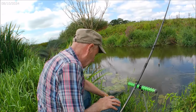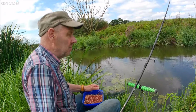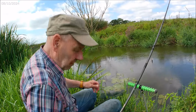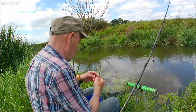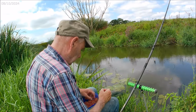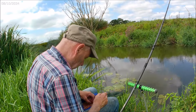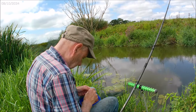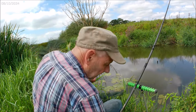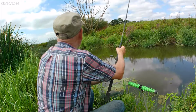Right, I say we're not getting bites every cast, but we are getting some bites. I'm continually feeding with maggots and hemp down that same line, but down the centre, just letting the float go where it wants to. So we're catching a few fish.